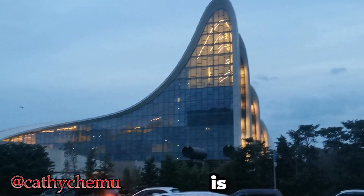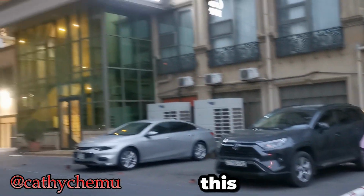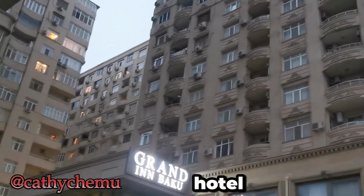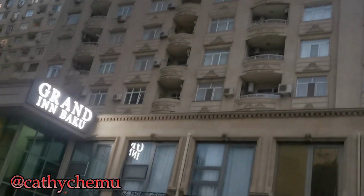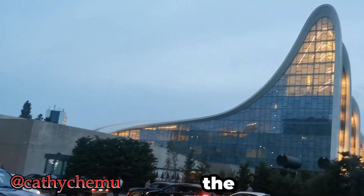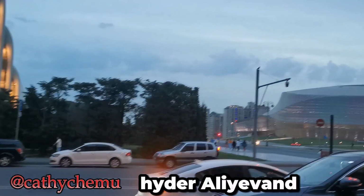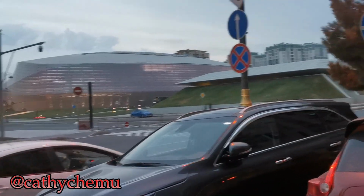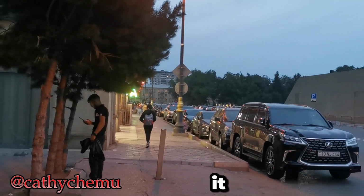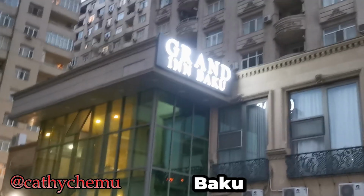So guys, this is where I stay, just adjacent to this museum, Grand in Baku. This is my hotel. It's in a very good spot. This is the famous museum, and around here it's a very busy place. And on this other side, this is how it looks. It's around 8 p.m. right now. Grand Inn Baku Hotel.